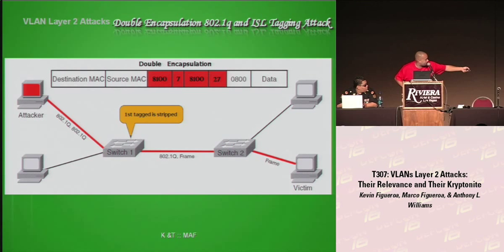It wound up going over to this switch. The switch strips the first 802.1Q packet, sends it off to the second switch, and the second switch believes that that came from this first switch. So then it let me bypass, and that's how I was able to attack the HR department and stuff.